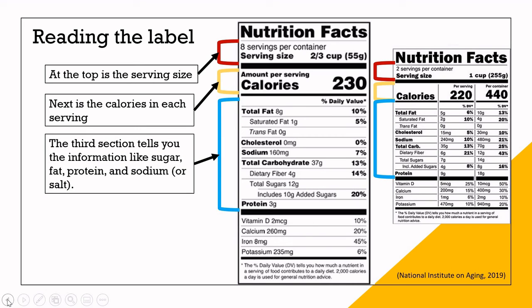The third section tells you the nutrient information, like sugar, fat, protein, and sodium or salt. You should try to limit sugars and sodium, and the daily value can help you understand what the amounts mean. For example, if a label says that a serving of a product contains 60% of your daily value of sodium, you would need to be very careful about what else you eat that day, since sodium can raise your blood pressure. This can help you make choices about which items to buy.